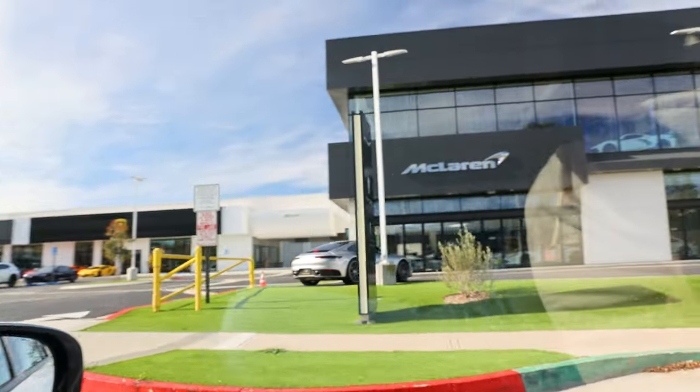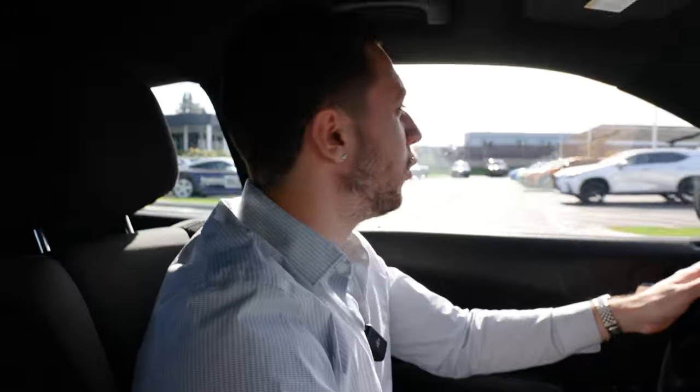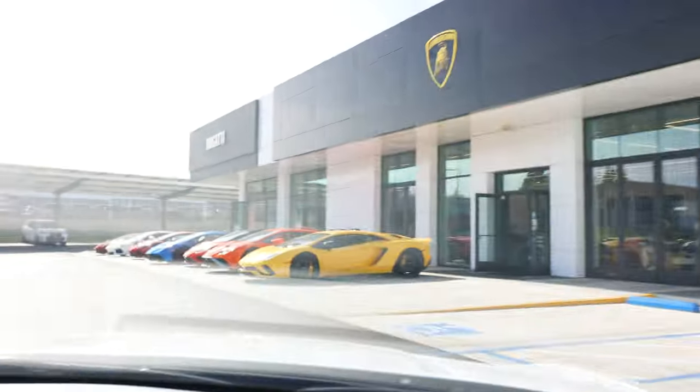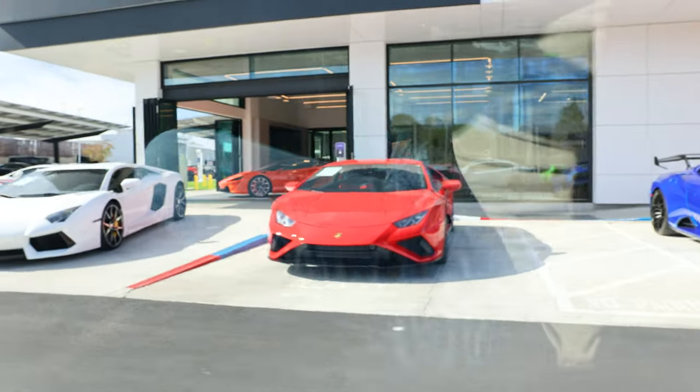Ladies and gentlemen, as the sign indicates, we have McLaren, Koenigsegg, Pininfarina, and then to my left, Lamborghini and Bugatti. There's always something good here, folks. Oh, look at the Skittles. I'm not even talking about over here. I'm talking about over here. We're just missing red. Oh, we got some Huracans. We got some Aventadors. McLaren Artura. Wow, it is going to be a good day, folks. It's going to be a good day.